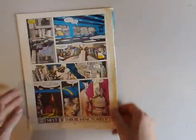Right, so that was the end of this issue. As you can see, it's very tatty. This is one of my originals from when I was a little boy.